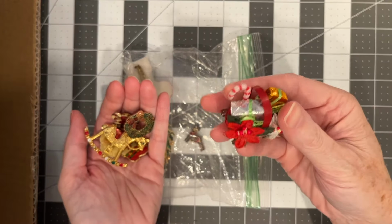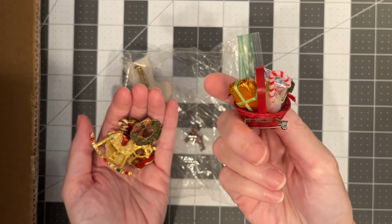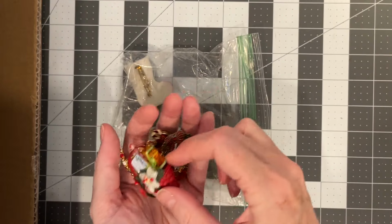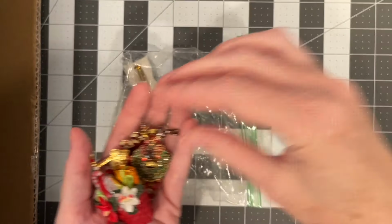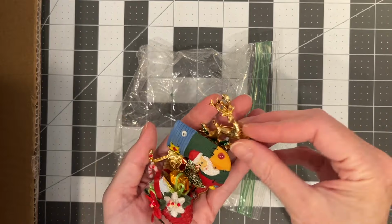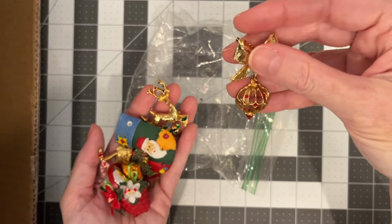Oh yes, these little basket pens. I see these at yard sales all the time, but I don't ever pick them up. This is adorable. This one is in very good shape. So cute. Again, dollhouse miniatures. I keep thinking about that. Little reindeer. That's cute. A little stocking. Another reindeer with ivy. Not ivy, holly. And that's beautiful too.